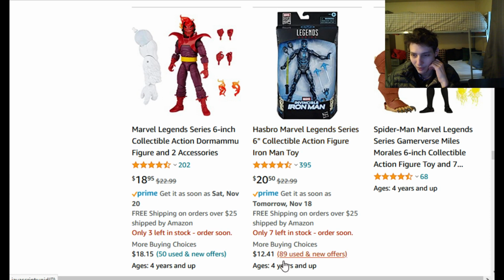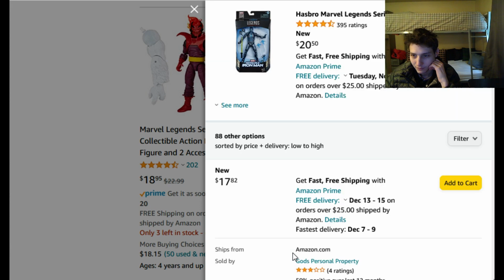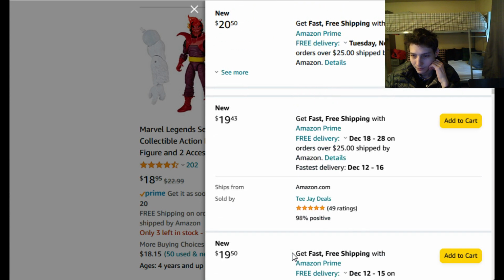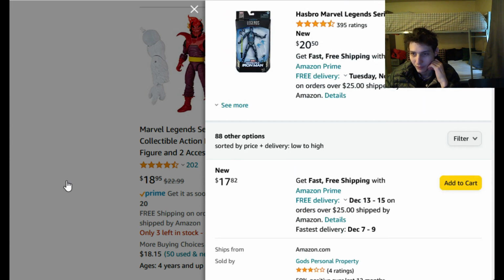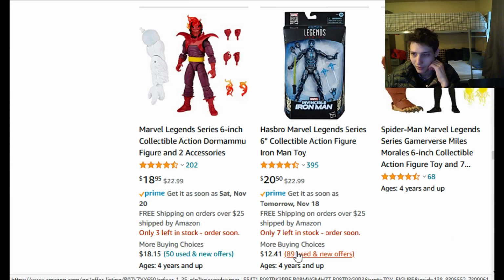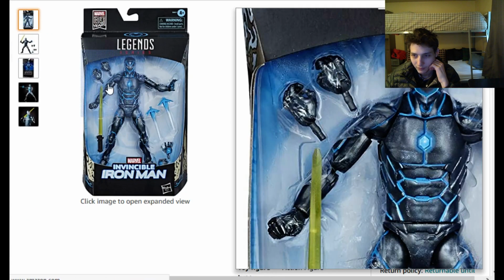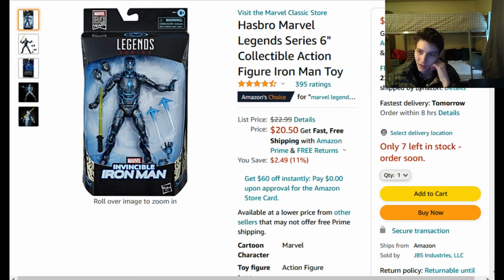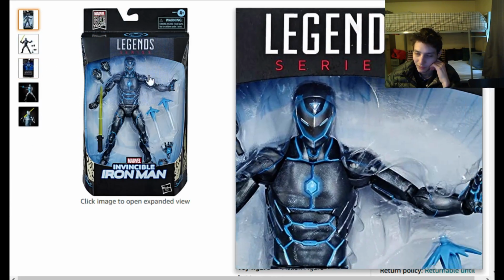This is another figure that piques my interest. Here we go, $12.41. Never mind. I thought it'd be possibly $12.41 plus sales tax. At $12.41 plus sales tax to get this Iron Man figure new. This variant of Iron Man.